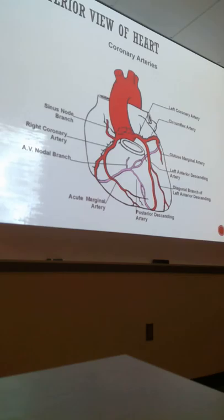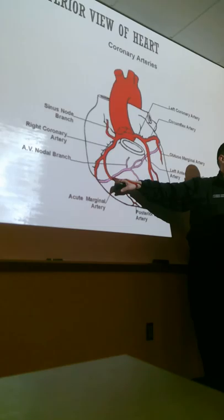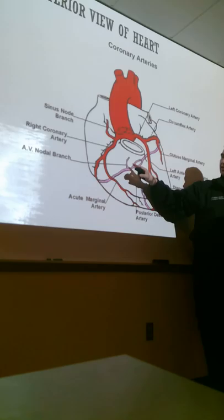All right, so this is just another view of the same thing. So the right coronary artery, this shows them connecting, because again, it just depends on the patient. Sometimes on the posterior side of the heart, the perfusion comes from the left circumflex, but sometimes it comes off of the posterior descending from the right coronary.